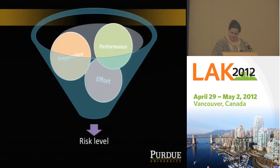This is just a visualization of what we see going into the funnel of student success. These are the three big balls, the preparation, performance, and effort, feeding into the risk indicator.